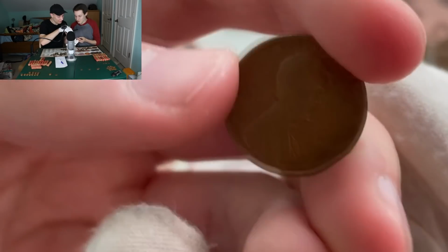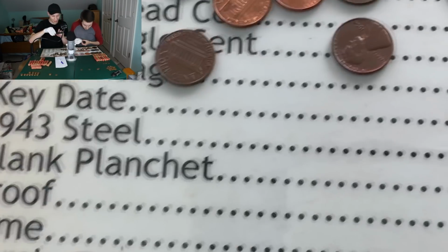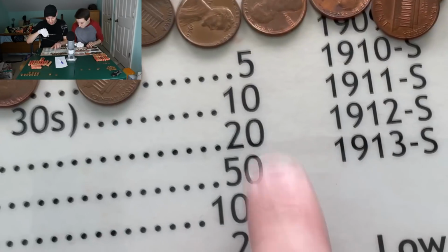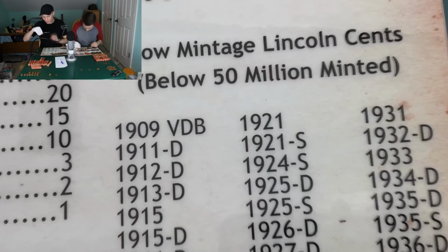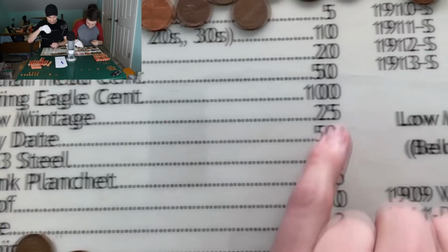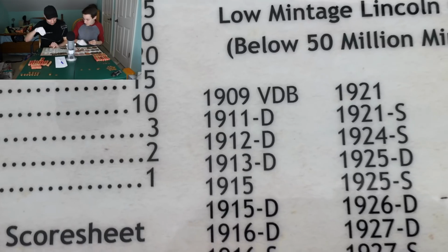That's so awesome. Now, I've not been able to find a 1909 yet, and that's actually on our list over here. Let's take a look. Another one that I don't think we've been able to get yet. Got some pennies on there. Let's just move those out of the way. We have 1909 coming in at 20 points. But if you take a look over here, low mintage Lincoln Cents, 1909 VDB is actually in that low mintage range. So instead of 20 points, you're going to be getting, it looks like, 25 points. That's the only low mintage so far out of this box. And a 1909 VDB, that is awesome, dude.